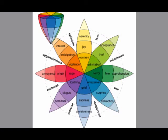Then you have triads, where you can look at groups of threes. So you would have joy, trust, and fear. And it seems like fear and trust may not go together, but you have to get past your fear in order to trust. And you can't really have joy unless you have trust. So you can see how they all play together.